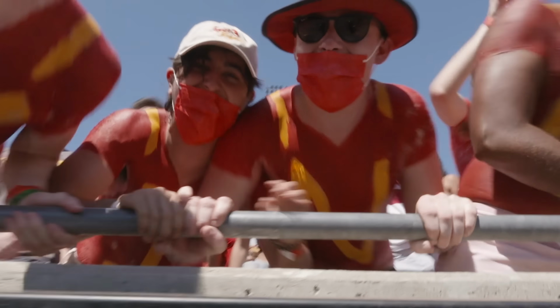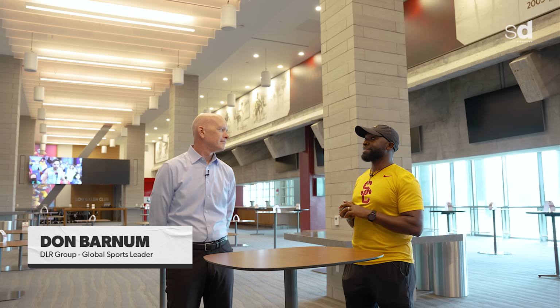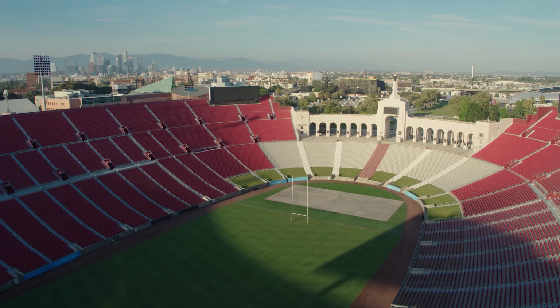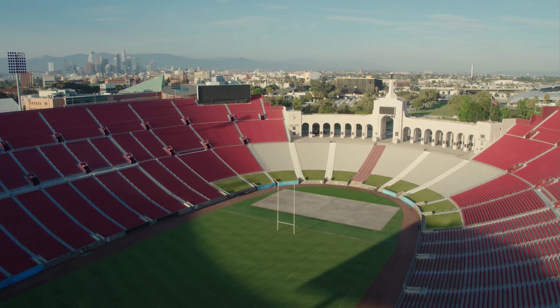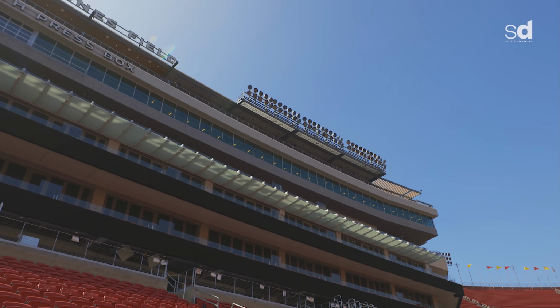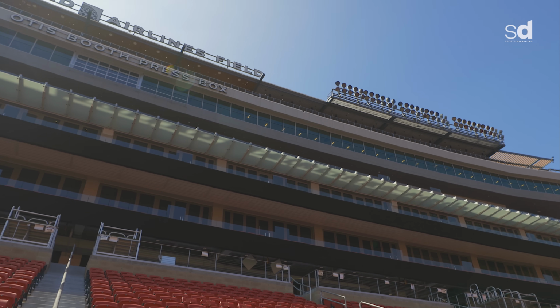Don, I asked Bob, this place is very significant. When you touch a place like this, it has to be touched in the right way. How do you maintain its originality but still renovate it for the future? That was a very difficult question and maybe our biggest task. We want this building to always be recognizable as the LA Memorial Coliseum.